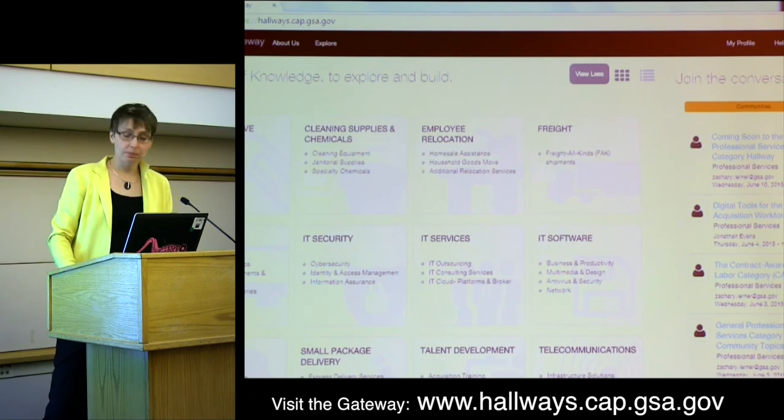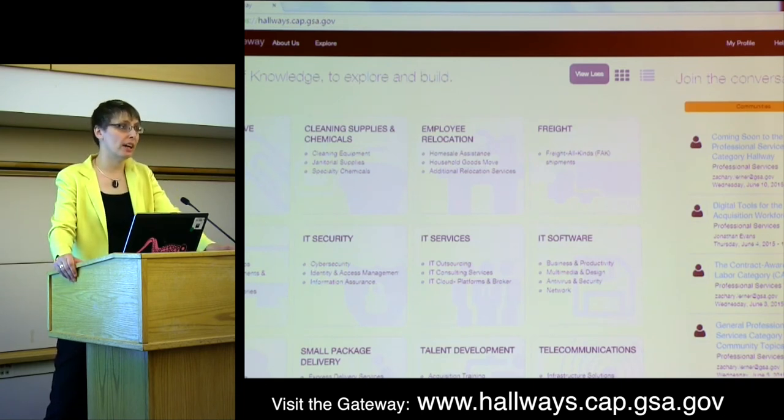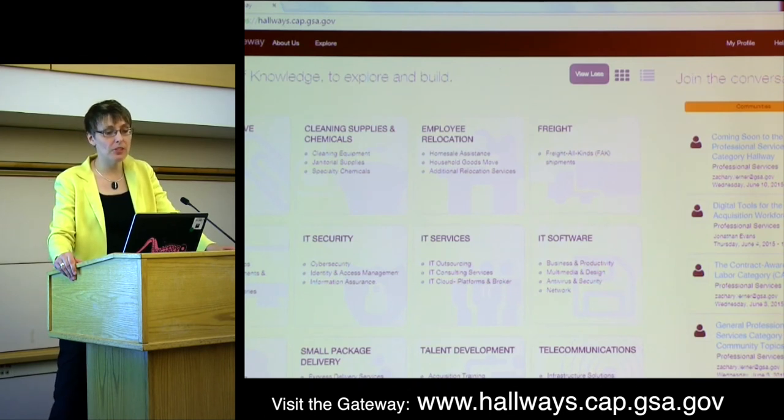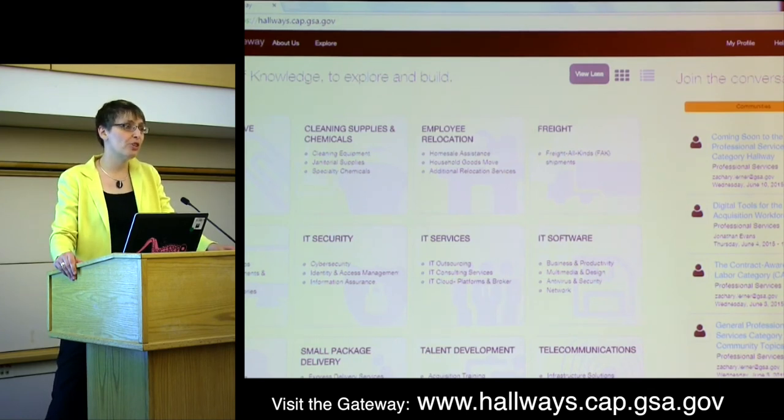To the right, we're encouraging people to join the conversation. This is where you can actually see the different communities that we've put up. One of the things we realized is that we don't have a government version of Facebook. We don't have a government version of being able to communicate securely with one another. And so we've established these communities associated with the different categories to allow that information exchange. We're encouraging people to go in and begin to post, or at least read what's there.